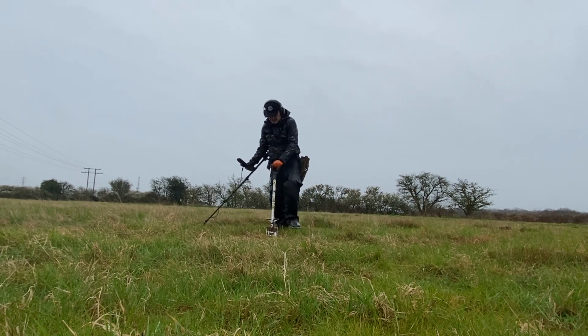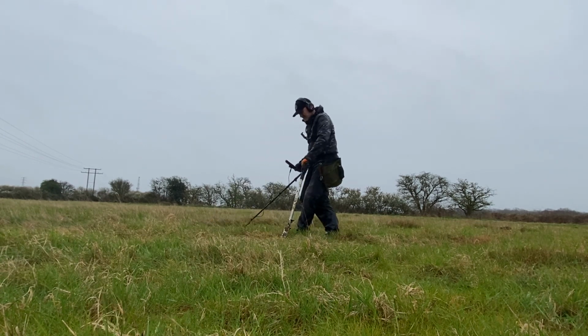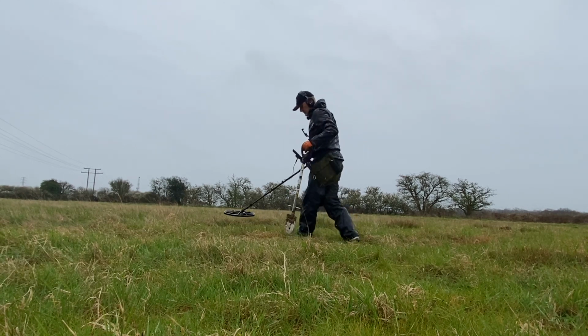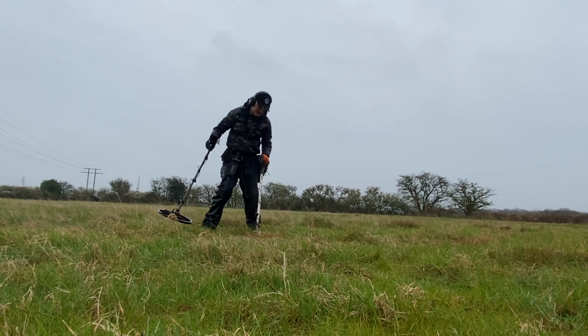So I thought I'd get the tripod out. The weather's not improving. I've been here probably under an hour, about 45 minutes so far. Not finding much, if I'm honest, but enjoying being out despite getting wet, which is a shame, but there you go. What do you do?